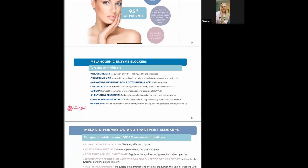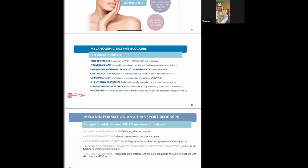So we've got our enzyme blockers, so our tyrosinase inhibitors. Can you see why I got so excited about this product? Look at that list of tyrosinase inhibitors, okay? No, I am not going to sit and go through all of them and say them after the evening that I've had so far getting on this webinar, but you can see for yourself there. There's some names that we kind of see that pop up quite a lot in the industry, but there's quite a few newish ones to me anyway.